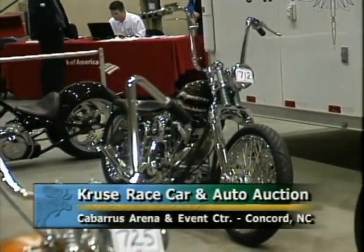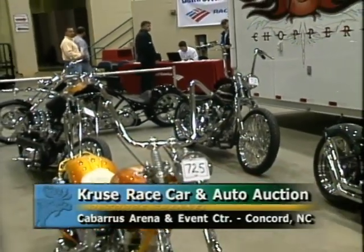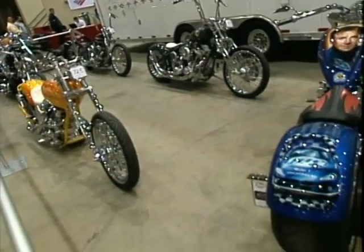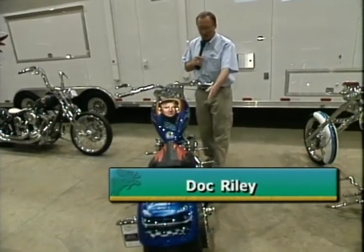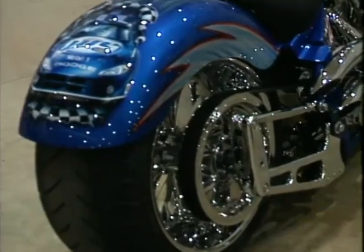Welcome back to Concord, North Carolina, the Kruse International Race Car Auction. It's not just about race cars and vintage cars and some memorabilia. Also, PB Choppers have got some incredible bikes, including some tribute bikes, like this one, commemorating Rusty Wallace's last call. Rusty, beautiful bike. It's got all of the nice little Miller highlights in there. They really do a great job at PB Choppers.